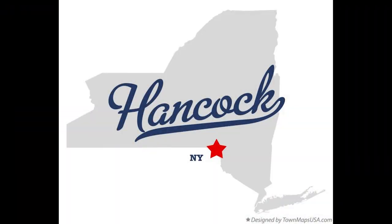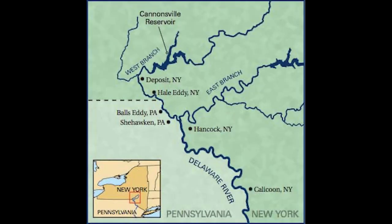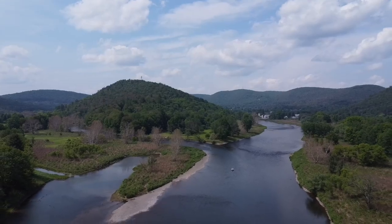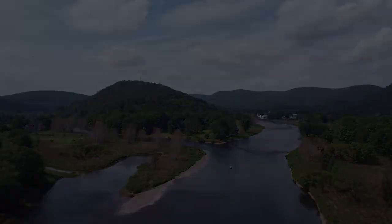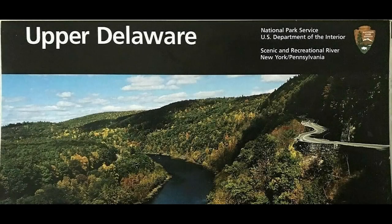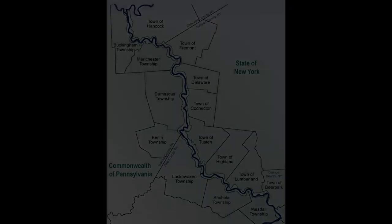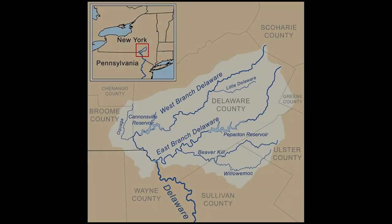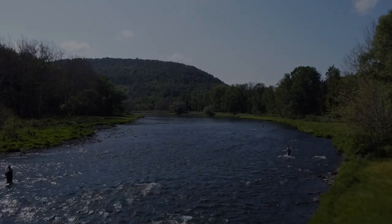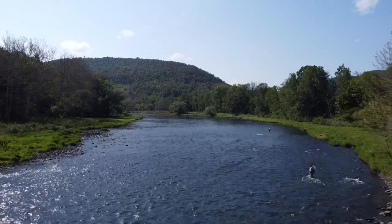Hancock, New York, a town located in Delaware County on the outskirts of Catskills Park. This town is your gateway to the upper Delaware as the east and west branches of the Delaware River converge at the base of Scenic Point Mountain. Both the Upper Delaware Scenic Byway and the federally designated Upper Delaware Scenic and Recreational River begin in the town of Hancock. The West and the East branches are two of the top tailwater wild trout fisheries in the entire eastern United States, and today, the Delaware River and its tributaries are a significant draw for tourism in Hancock.